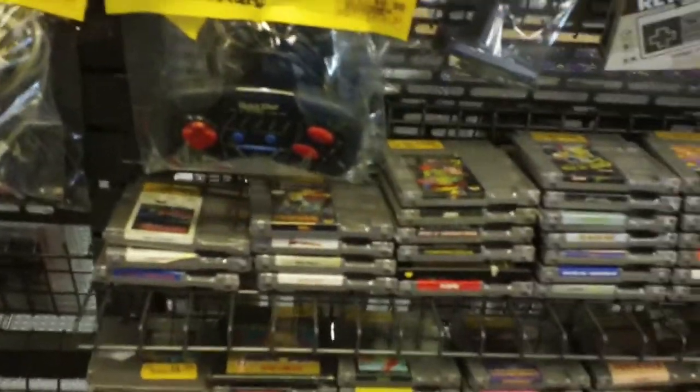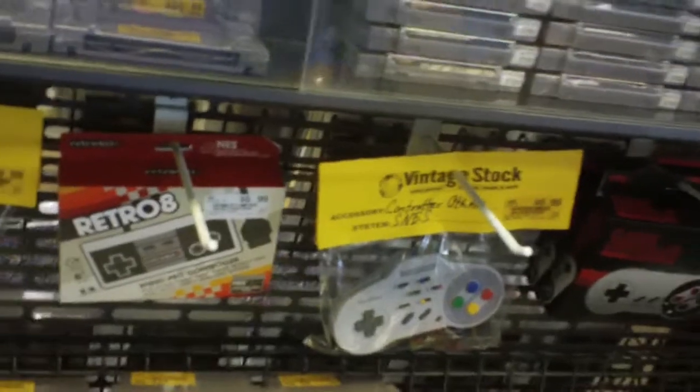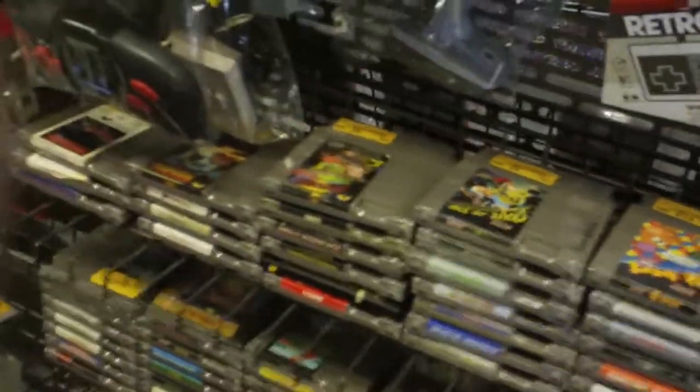$25 for a Metroid cartridge. $40 for Batman Returns in the box, but had the instructions. Even at that price, better off looking online. This is their meager Super Nintendo and Nintendo cartridge collection. I say meager because it used to be like a whole wall. You know, a game like Metal Gear, what do they want, $13 for it? I don't know.